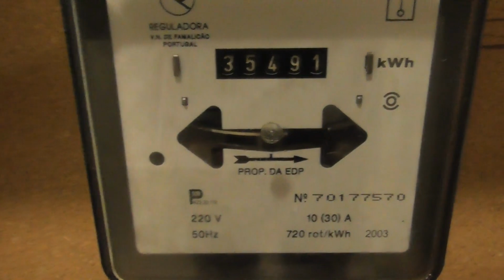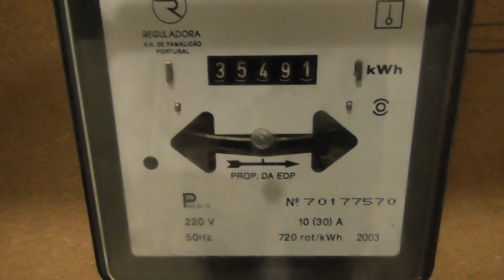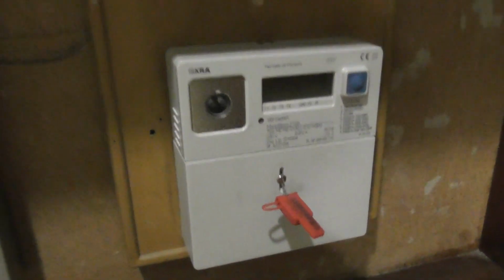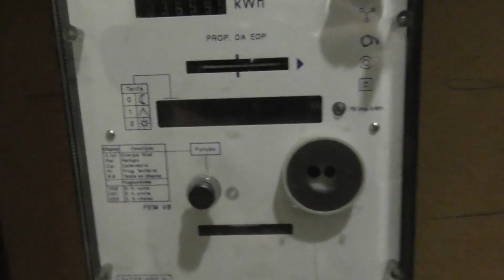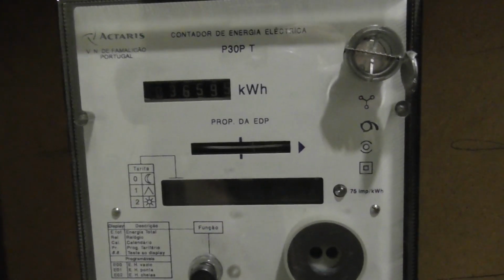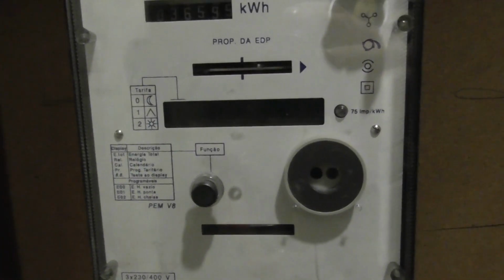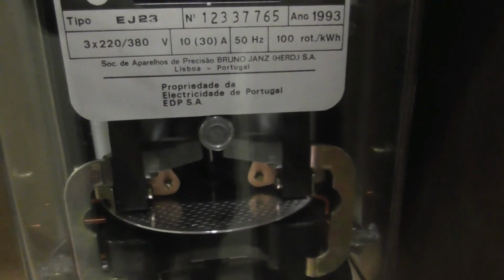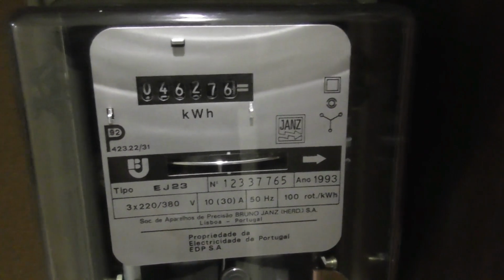One of my favorite meters also, a Portuguese meter. Oh, Siemens, Hertz. Not much action here either. Square Lens and Gear like. Oh, nice, look at one of these fancy ones.